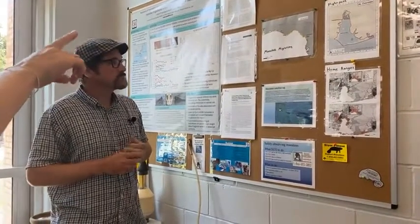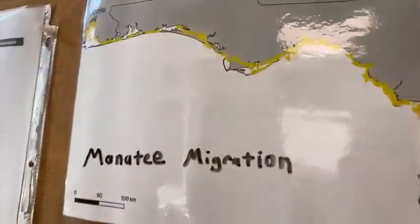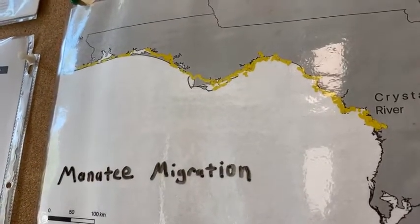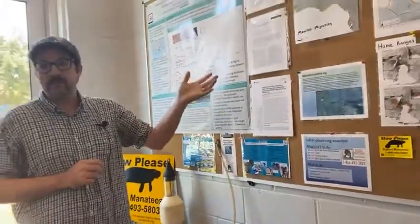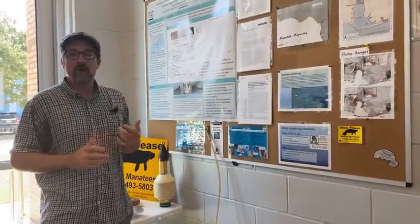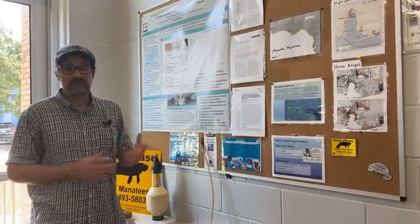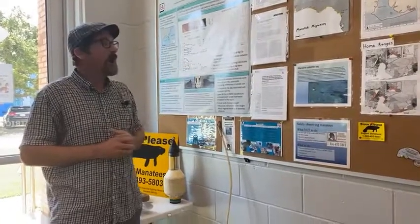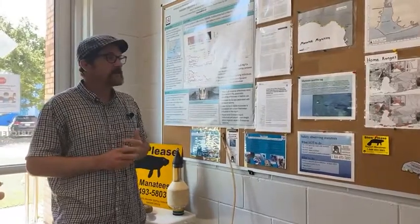So you have this map of Bama's tag locations, and you can see this migration between Mobile Bay and Crystal River. Is Bama the only manatee that you've tagged? No, we have tagged 11 or 12 manatees, and a lot of them have made pretty much this same trip. They don't all do it, and they don't all do it every year. We had one manatee who took a year off and decided to spend this summer in Florida, but then the following year came back to Alabama and has come back in multiple years since then.